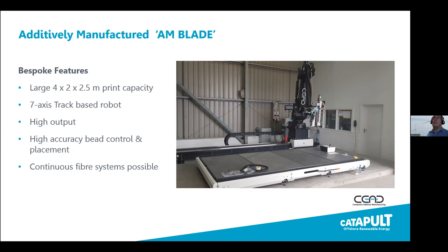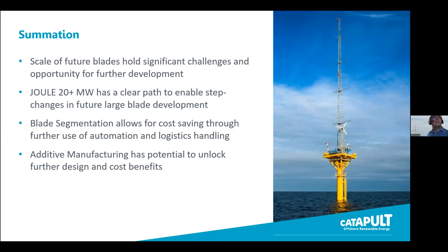So I'll probably leave it there, with the summation that the scale of future blades holds significant challenges. The dual program is a clear path to enable these step changes for future blade development. And the important role that blade segmentation has for both cost saving and further use of automation and logistics, especially in the transportation issues that it serves to address. And finally, additive manufacturing has potential to unlock further design and cost benefits. And with that, I'd like to hand over to our next speaker, Andrew.